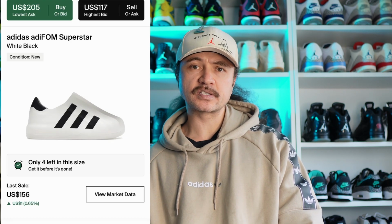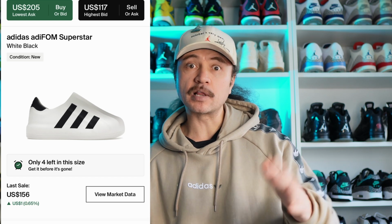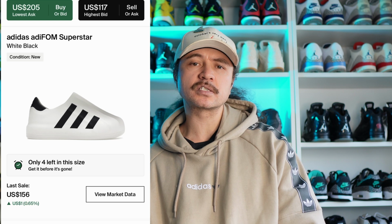Next up, we have the Adifoam Superstar, which I said would probably resell for a little bit over retail. I can see these selling out and also selling for a little bit over retail on the resale market. The retail US was 110 and these are currently selling for 156, meaning that whoever's selling these for that kind of a price is making a little bit over the retail. So I would say that this is once again a pretty accurate prediction.